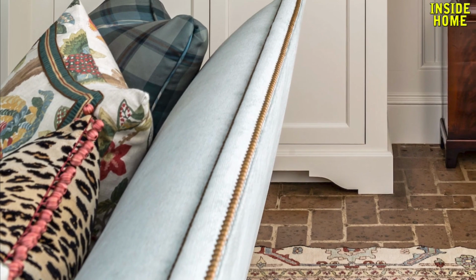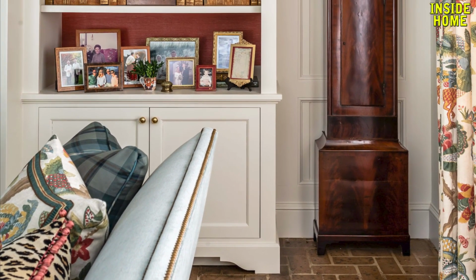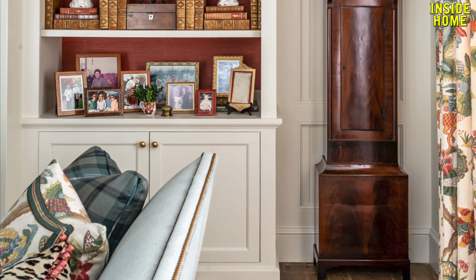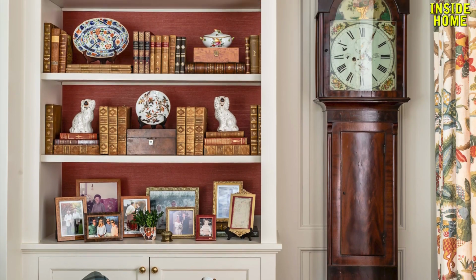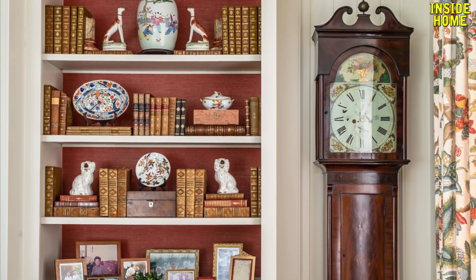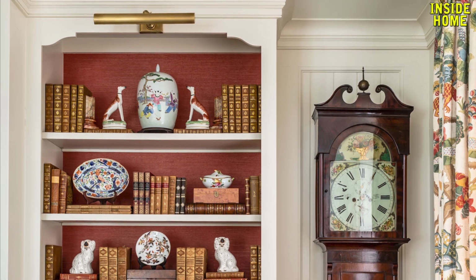In another corner of this cozy living room, the traditional space combines rich textures, curated decor, and personal touches. A red-backed bookshelf with books, ceramics, and photos pairs elegantly with a vintage grandfather clock and vibrant floral accents, creating a warm and inviting ambience.